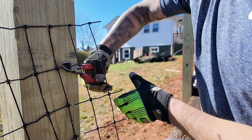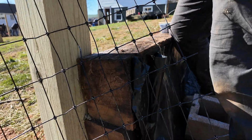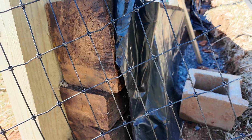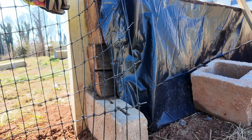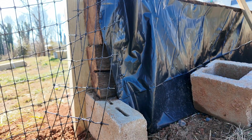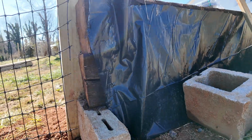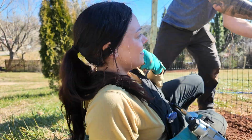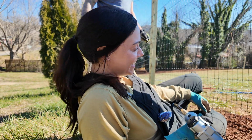Now we're just snipping off the excess, and then down here we'll work it around and cut it so that we can staple it to the retaining wall. Okay, back to stapling. The wire goes in a lot quicker than the posts do, so really liking the progress.